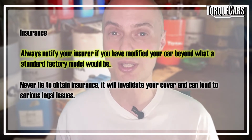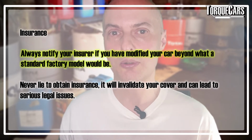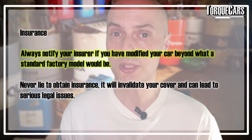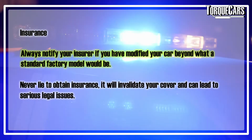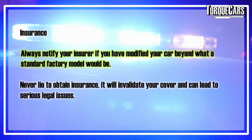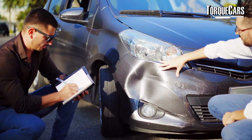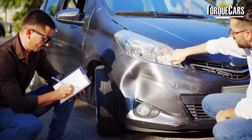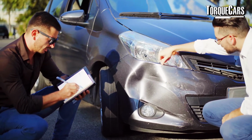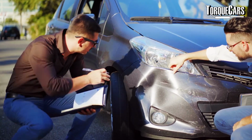The insurance companies do not like paying out money. They will use any excuse they can to get out of dealing with a claim and making a payment, and that can actually leave you without insurance. It can leave you liable to prosecution for driving without insurance, and if you've had an accident and done damage to other cars or other people, you can be held personally liable for the costs incurred as a result of your accident because you've not got the benefit of the insurance. So be very careful. It doesn't actually make sense to modify your car and not tell your insurers.